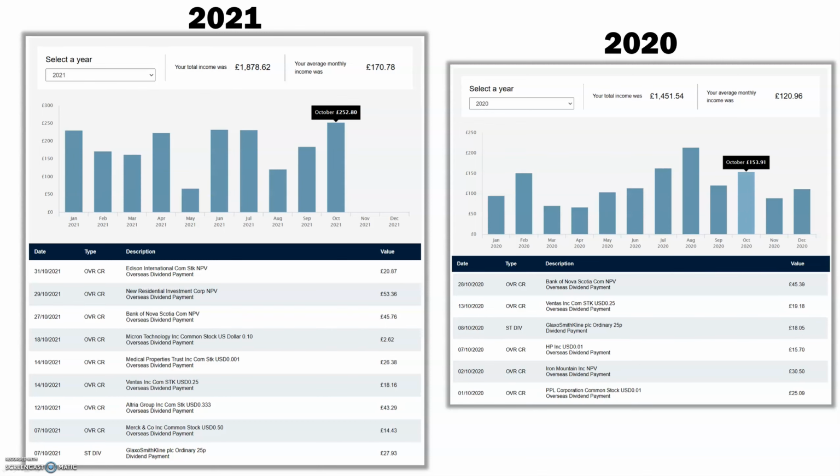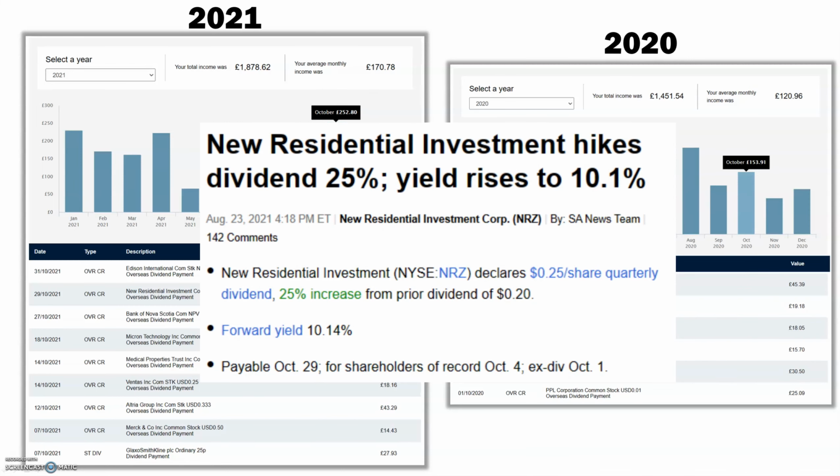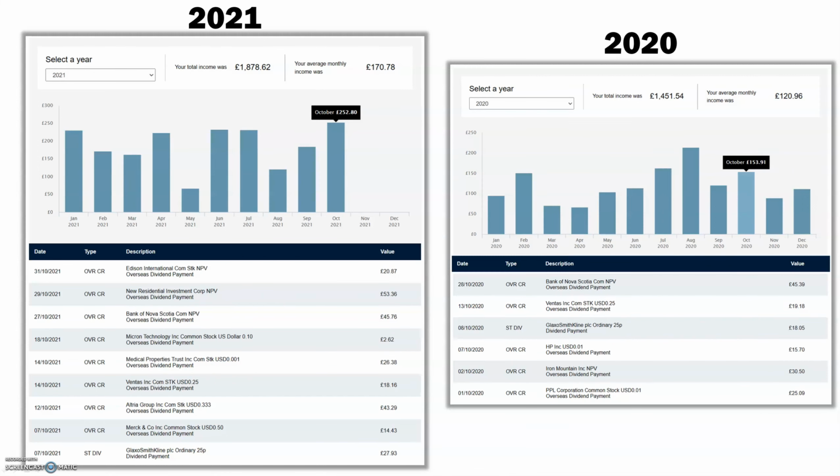And New Residential, they've been a standout player here as they increased their dividend by 25% from the last payment, resulting in this month's highest amount, £53.36. And then we've also got Edison International Utility Company, £20.87.